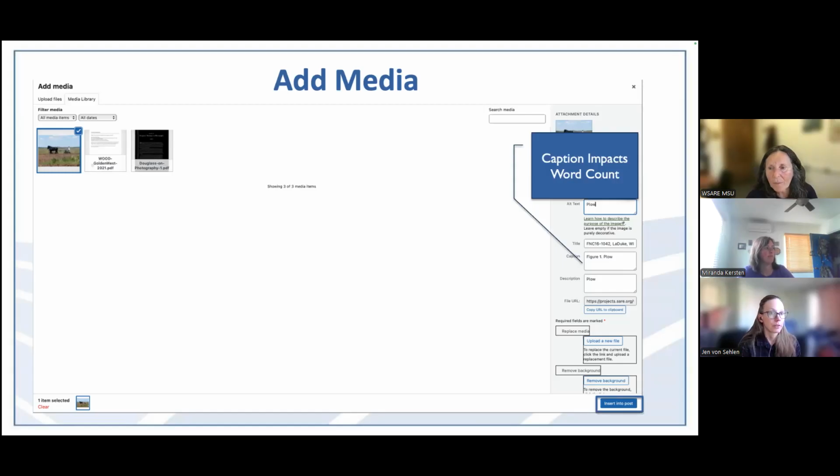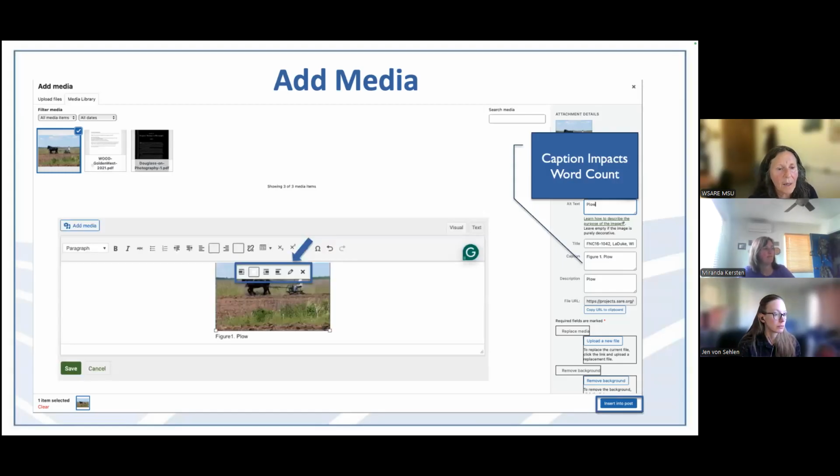When you do that, and then you click Insert Post, this is how it will look in your submission, in your narrative. That is the picture. And what I did, I clicked on the picture, and this prompts the picture editor. I can center it in different ways. And if I click the pencil, I can edit the picture even more. So it's a very rich editor in that regard.